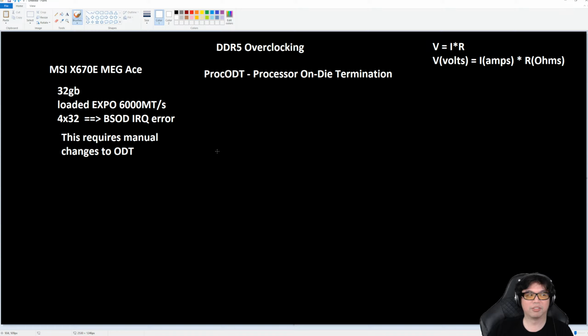Then they try to do what I did, and it's not working. They get a BSOD IRQ error. I can't get my 128 gigs of RAM running at 6,000. What's going on here? Well, the problem is, let's say we got the CPU.